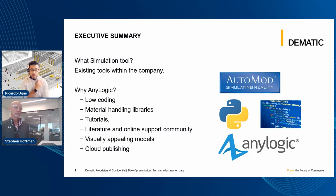But in terms of how we chose AnyLogic, the way that we started by understanding what kind of simulation tool to use was that we knew there was this common knowledge gap among grocery retailers of the labor, which, along with our continued development, inspired the development of a simulation tool. We began the research by reaching out within the company, understanding what was currently being used and what tools were within our reach internally. A lot of them were things like Automod and traditional coding tools with Python, and one of them was actually AnyLogic. We chose AnyLogic for simulation modeling because of its low coding, its material handling library, and its tutorials, literature, as well as online support community.